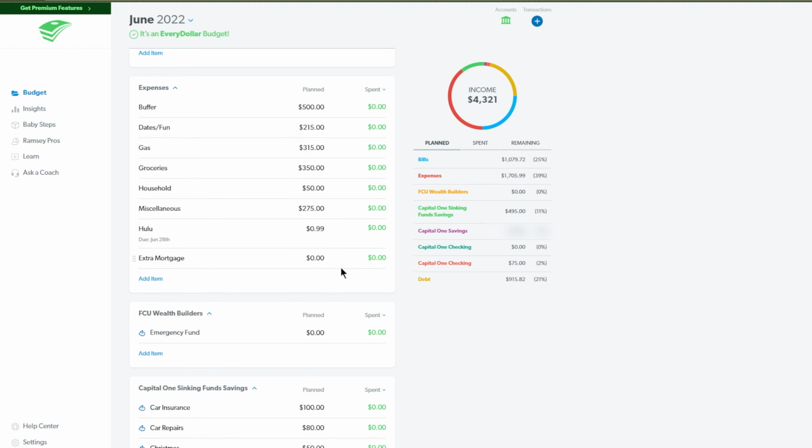And we are not paying anything on the extra mortgage. We haven't for a while. I think the last time we did, it was back in November, but I'd have to go and check. We just got other things going on right now, but we do plan on bumping this up quite a bit. You will see that starting actually in next month's budget, so stay tuned for that.